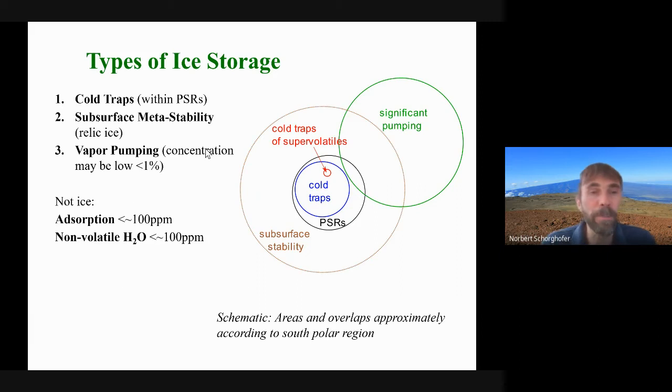And then there's vapor pumping. These circles here are actually sort of quantitative. So in this schematic diagram, there's a cold trap area. The area of cold traps for super volatiles is much smaller, depending on which super volatile we look at, but for CO2 the area is certainly small. It's not zero, but it's small. The PSR area, the cumulative area, is a bit larger, a third larger, when you include all the cold traps.